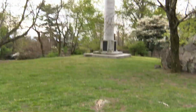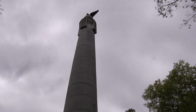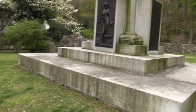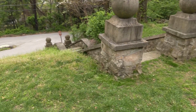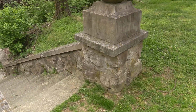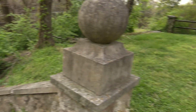Let's see here. All right, so you have to come over here to find out. This is from Ohio. Big eagle up there on top. I guess they want you to park down here and walk up these stairs to get here. Wow.